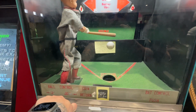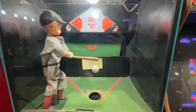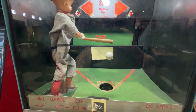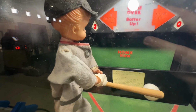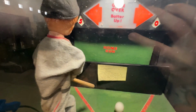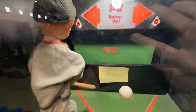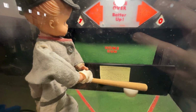All right, up higher, up. I gotta get it to go up and drop down. Up and drop down. This is so ridiculous. All right, I'm gonna elbow it. Oh! The elbow's not working. Oh! This is the most fun I've ever had.